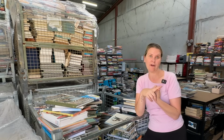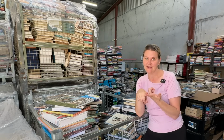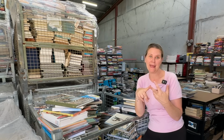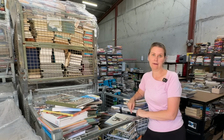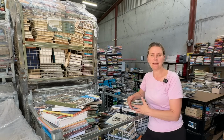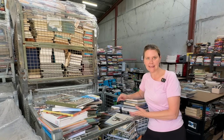Now, what I seem to be finding in this cage so far is there's a lot of railway books, on railway tracks and trains. There's a lot of books on aircraft and aviation. There's a lot of books on animals, dogs, cats, bears, birds, all those kind of things. And there's also a few books that seem to be on historical houses. So it's a little bit of a mix in here.